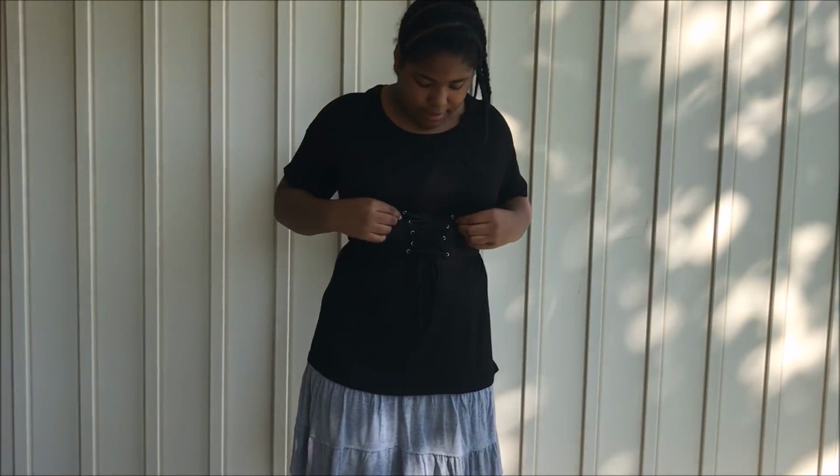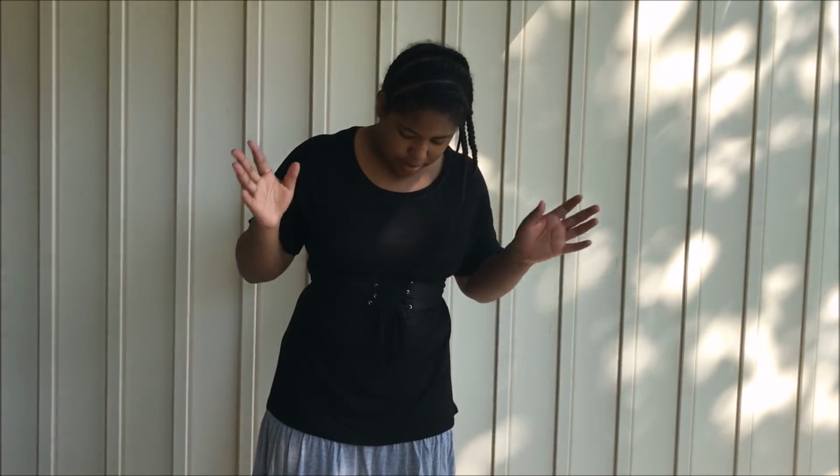Very nice shirt. I love this. This is very interesting, you know. Something very creative, and I love creative things. And this is the end of all the outfits.